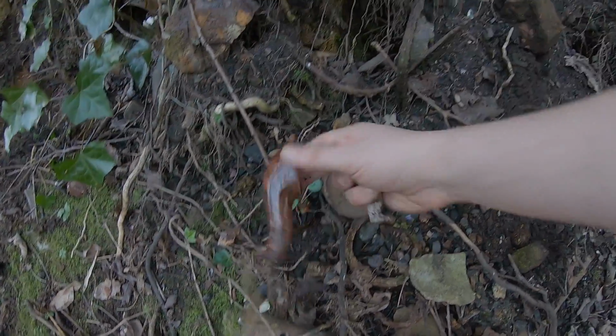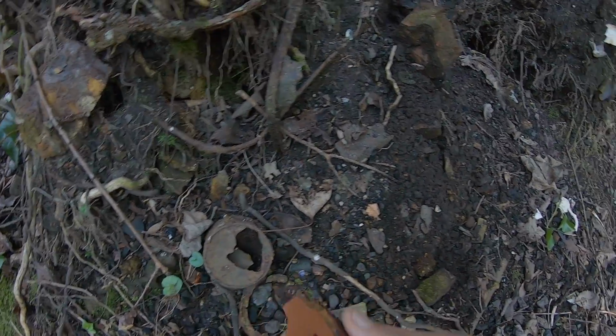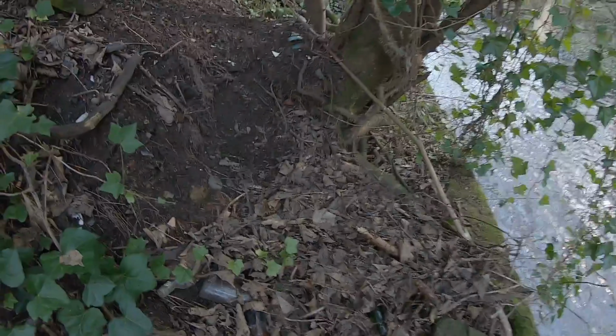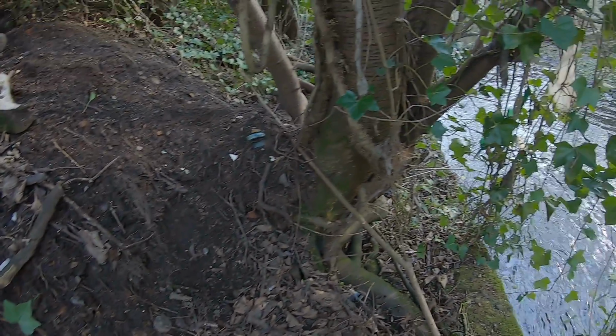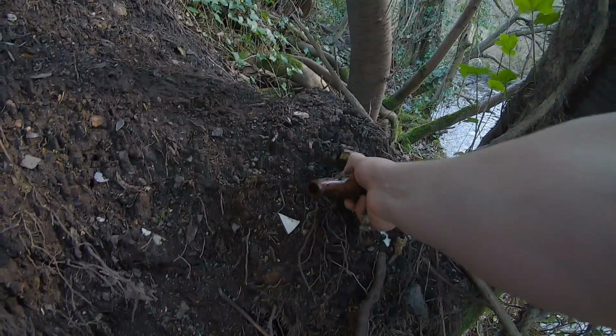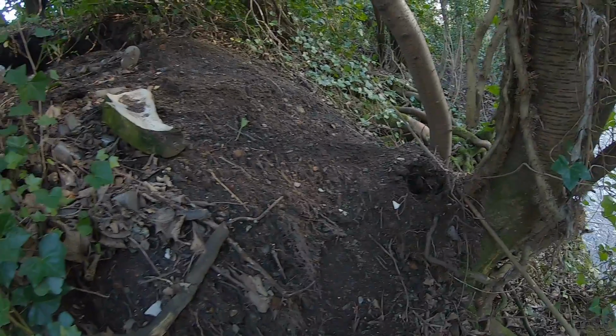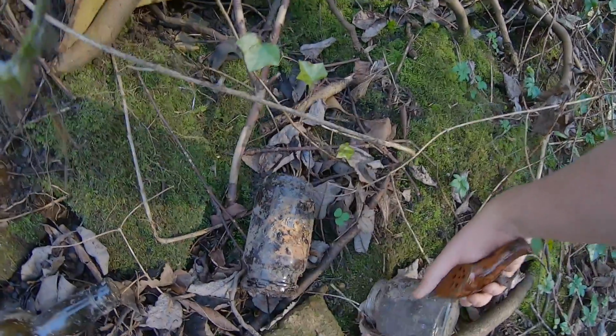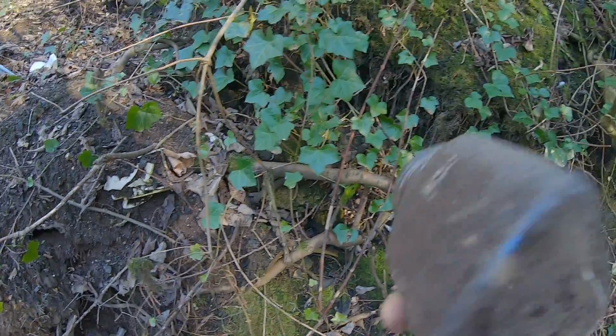Wouldn't be a proper Yorkshire mudlarking video without finding a teapot spout. Quite a nice one really, I'll take it. And here's a teapot missing only its spout, which makes a change. That's a nicely shaped jar. I like that and I'll take it. I am a sucker for triangular glass things.